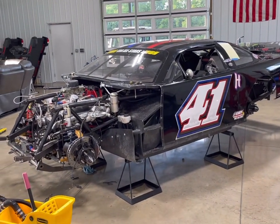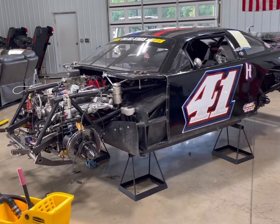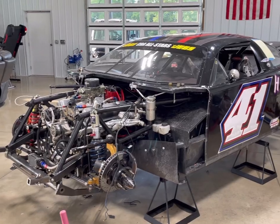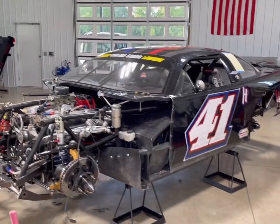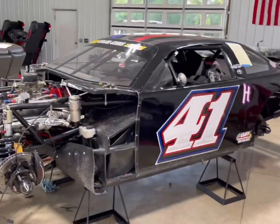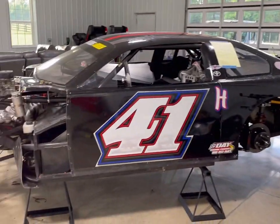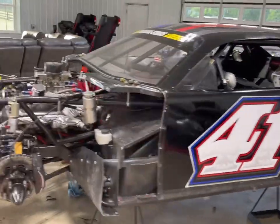But looking forward to it. This is my first time owning my own pro car. I'd always rented in the past and it never really worked out. So I can go into the story on this car a little bit, but just wanted to show kind of what we got going on here.